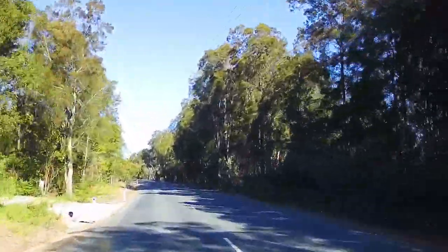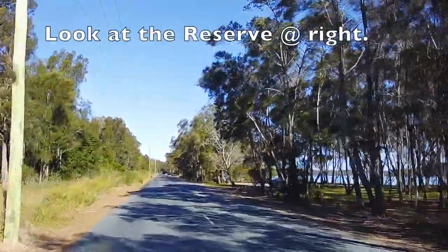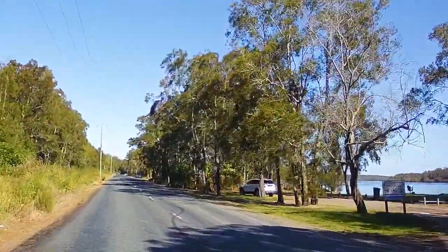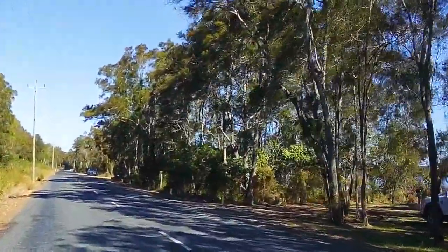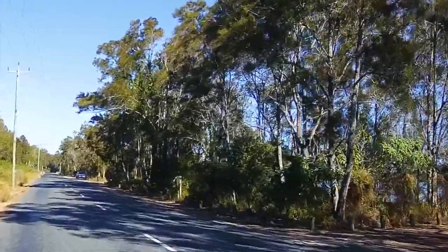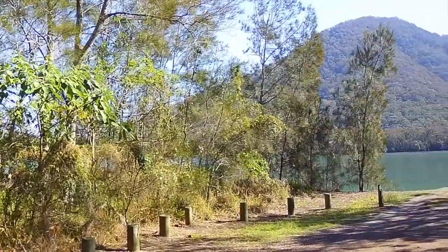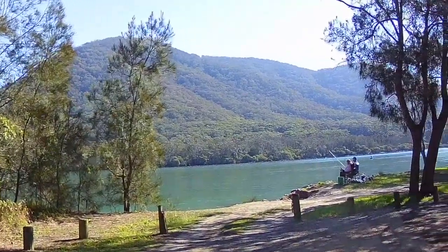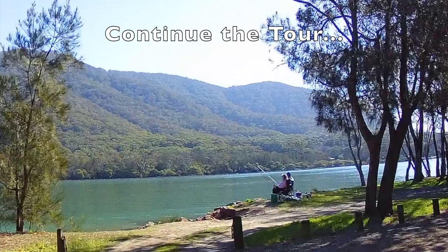Now if you keep going along here far enough, you'll end up at Crowdy Bay National Park. But we're not going that far today. I want you to have a look at the reserve on the right hand side. It's a great spot for picnicking, swimming, fishing, and for those of you that like water skiing, apparently this is where you do it. And once again, we see North Brother dominating the skyline, so that's where we're going next. Just click the button and you'll be on top of the world.